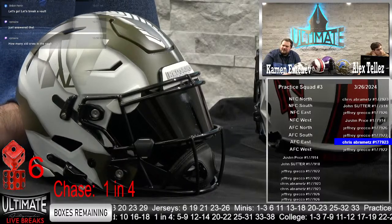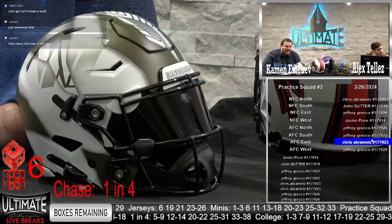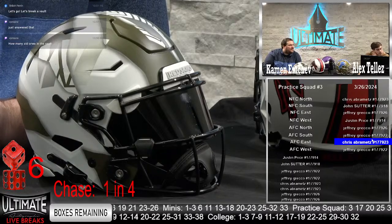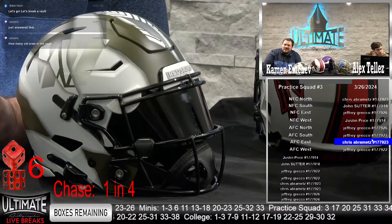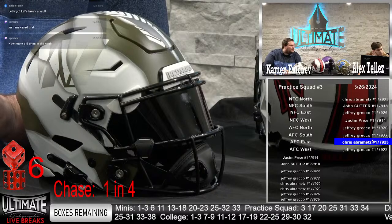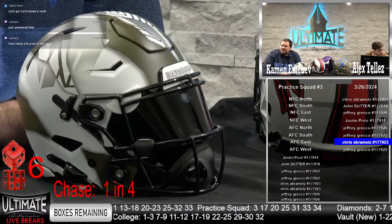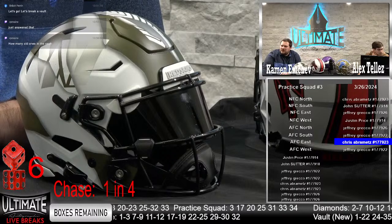A little bit surprised there's not more action in the diamonds with a 9 in 15 chance at a headliner, Alex. A little bit surprised there's not more action in the jerseys. Yeah. Everything is a headliner or an entry. So, looking forward to all that fun.